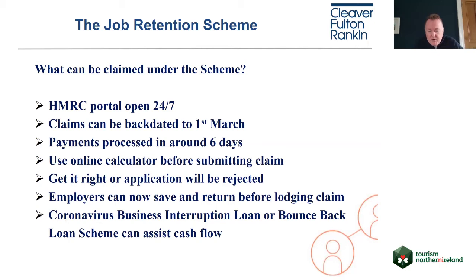Generally speaking, if employers are having difficulty in paying staff their wages on the agreed dates and times, then obviously it's worthwhile getting consent from the employee, at least making them aware of the issues in relation to cash flow, and getting consent from the employee to confirm that they will pay the individual wages whenever they get the funds in place, whether that's the grant from the HMRC job retention scheme or whether it's cash from one of those types of loan scheme that I've just mentioned there.